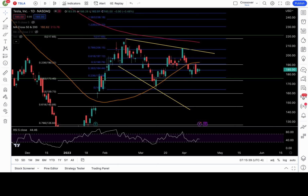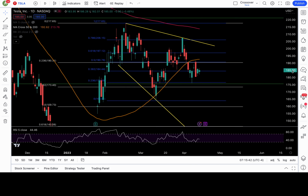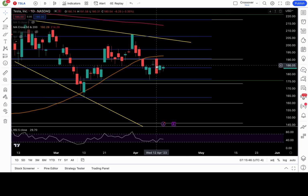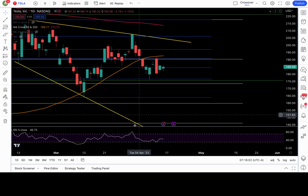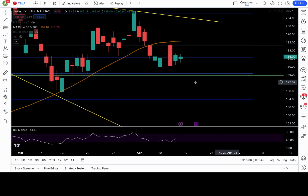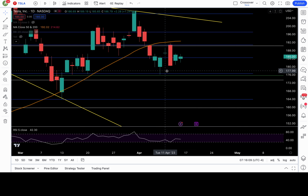Tesla, we got some chop here. This is a double inside daily candle, okay? So we got this big red candle. That's the grandmother candle. And then the second candle on April 13th is within the range of the red candle. So that's the mother candle. And then the child candle is this candle that's within the range of the mother candle, okay? So when we see double inside candle setups like this, it's a sign of consolidation. Tesla's consolidating for a bigger move.